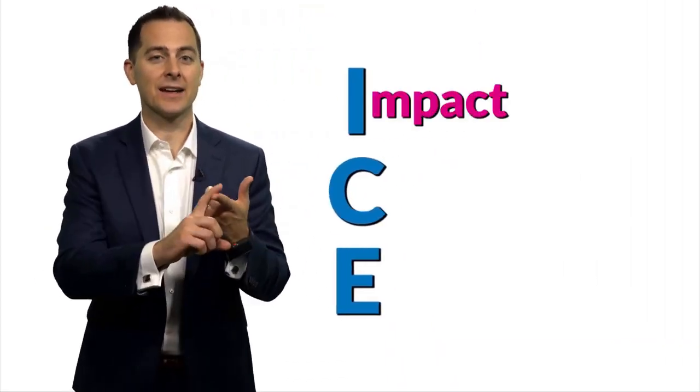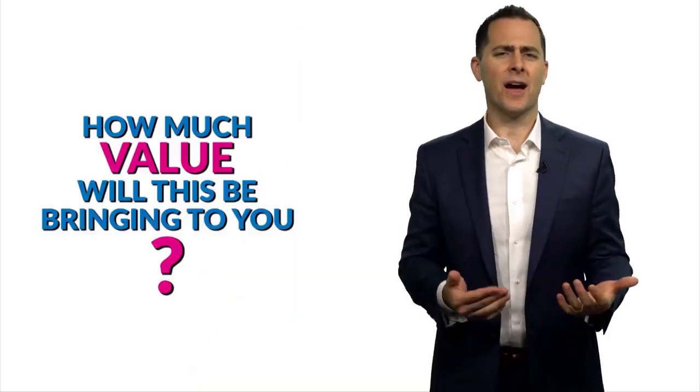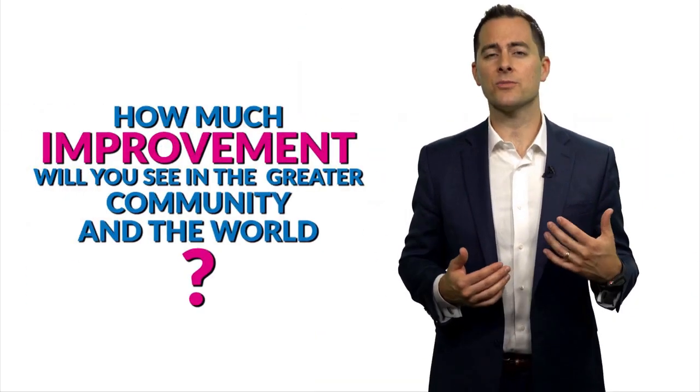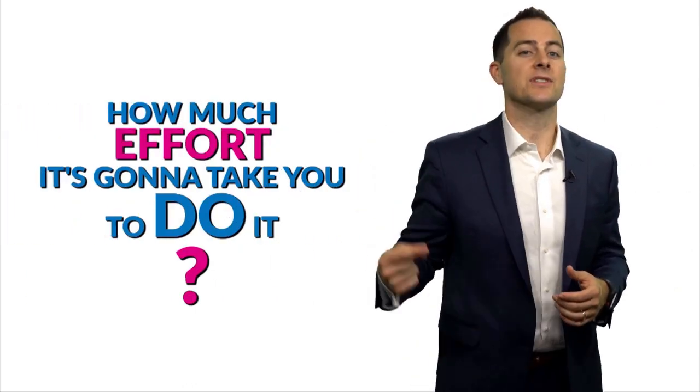Step 4, evaluate the value versus effort in solving your problem. And as I like to call it, ICE, I-C-E, impact, confidence, and ease. So as you start to develop several ideas, right, inventions of how to solve this problem you've so well articulated, you can start to review them and ask yourself, well, how much value will this be bringing to you? How much improvement will you see in the greater community and even the world at large versus how much effort it's going to take you to do it, right? Is it really worth going through what you're doing if it's not going to result in that big of a result? You want to focus on the inventions that take the least amount of effort with the highest value, right?